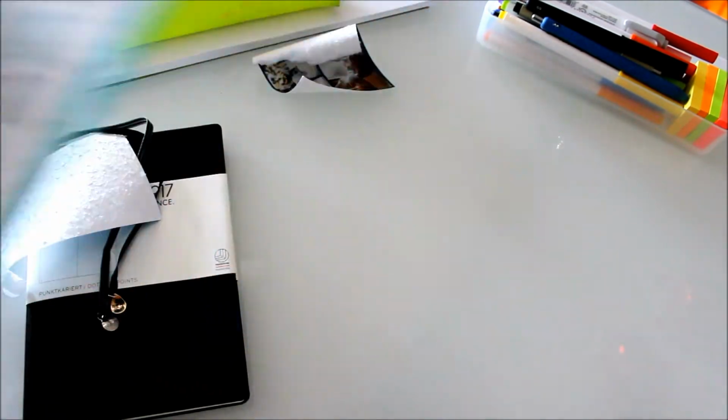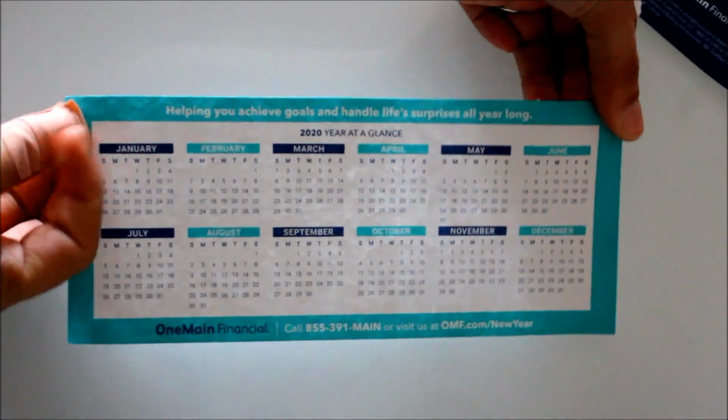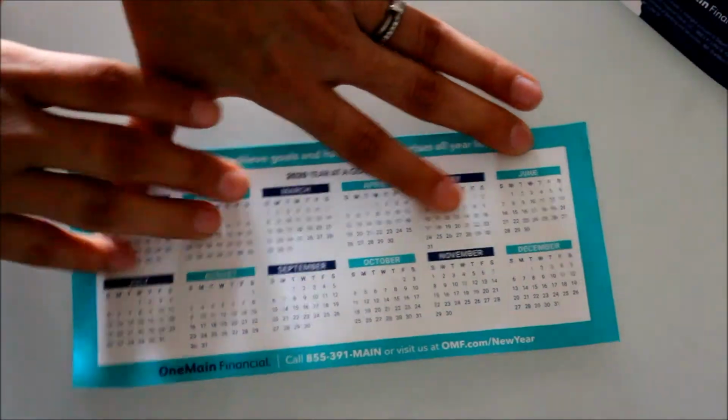So let's do that. All right, here's a better close-up. Again, I'm trying to film with this other camera. Sorry about the angles or if it's not focused, but there it is. And I already took the backing off. You can see through it a little bit, so you know how nice and thin it is. This is all the stuff I took off.